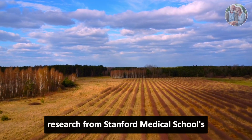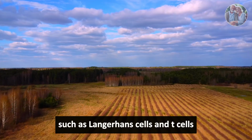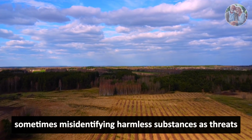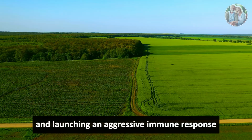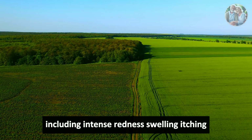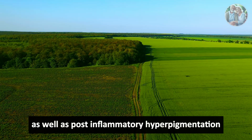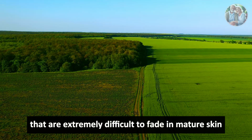Research from Stanford Medical School's Department of Dermatology indicates that the skin's immune cells, such as Langerhans cells and T cells, become less discriminating with age, sometimes misidentifying harmless substances as threats and launching an aggressive immune response. This overreaction can lead to severe symptoms, including intense redness, swelling, itching, blistering, and tissue damage, as well as post-inflammatory hyperpigmentation, which manifests as dark spots or patches that are extremely difficult to fade in mature skin.